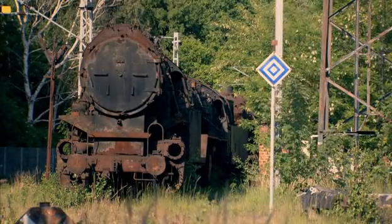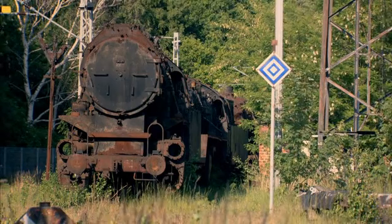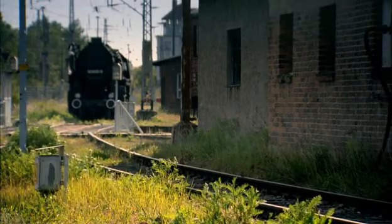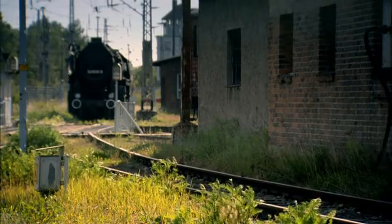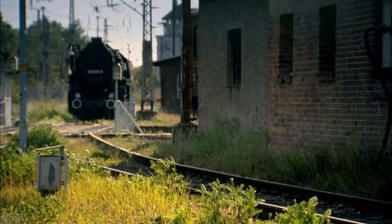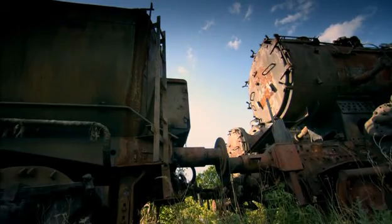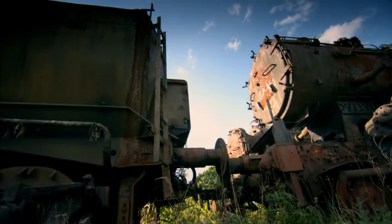Like the T-34, the Liberator bomber, and the Liberty ship, the Class 52 Kriegslok train was mass-produced using a minimum of skilled labor and scarce materials. Over 6,000 were built in a crash production program from 1942 to 1945. And once in service, the Kriegslok became an essential part of another production line.